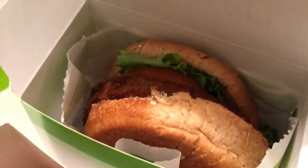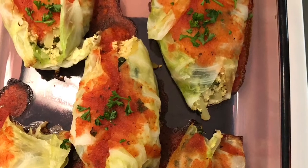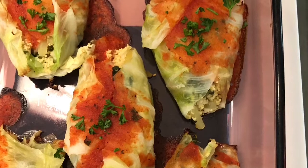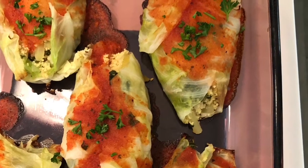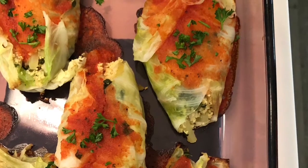Then we also tried cabbage rolls. These cabbage rolls had couscous and kale and some tomato sauce, parsley. They were not good, and this will not be a repeat dinner. So we're nixing that off of the menu.